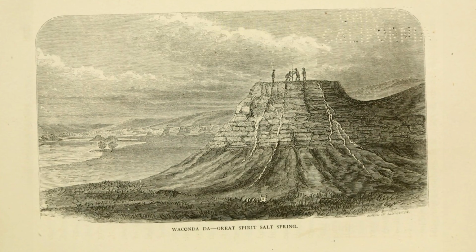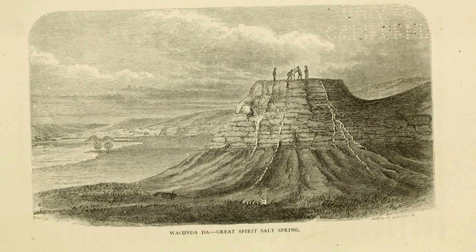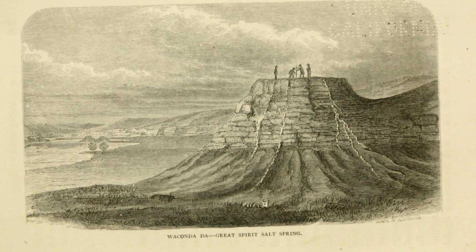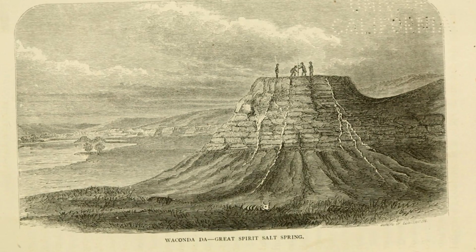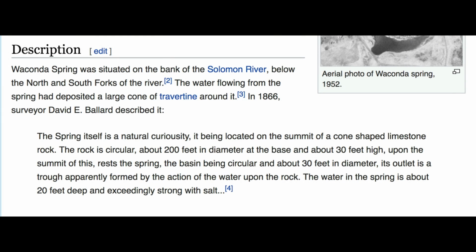And again, here is the drawing of Wakanda Springs from 1873. As you can see, it looks like the stump of a tree, this mound where water comes out of it. Wakanda Springs was situated on the bank of the Solomon River. Again, Solomon River, below the north and south forks of the river. The water flowing from the spring had deposited a large cone of travertine around it.